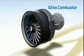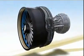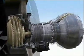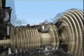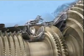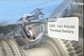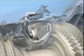Our customers asked us to help them lead the charge toward a cleaner, greener future. To meet that goal, we did a complete engine overhaul and created the most advanced combustor in the industry. With our innovative single-angular TAPS combustor, the GE NX is designed to be the cleanest burning engine in its class.